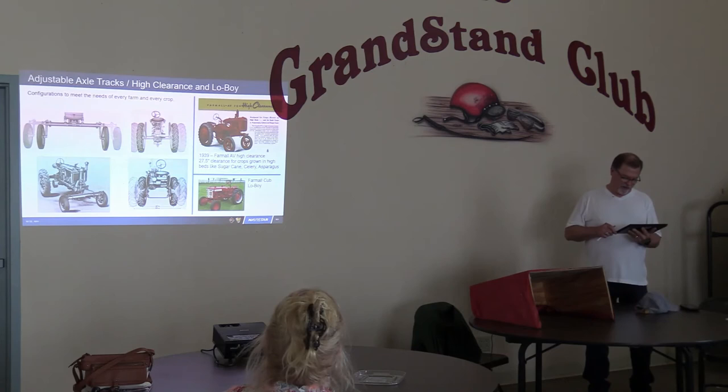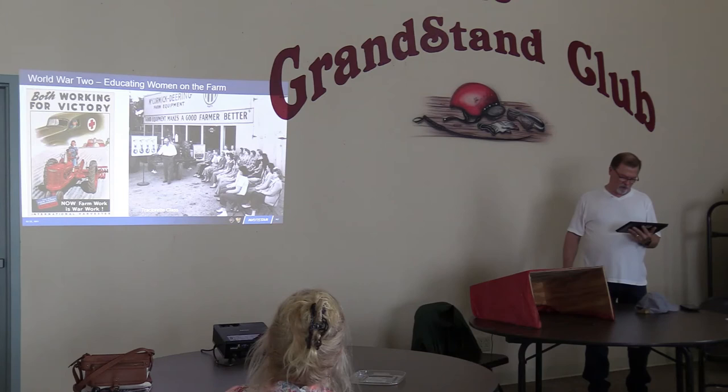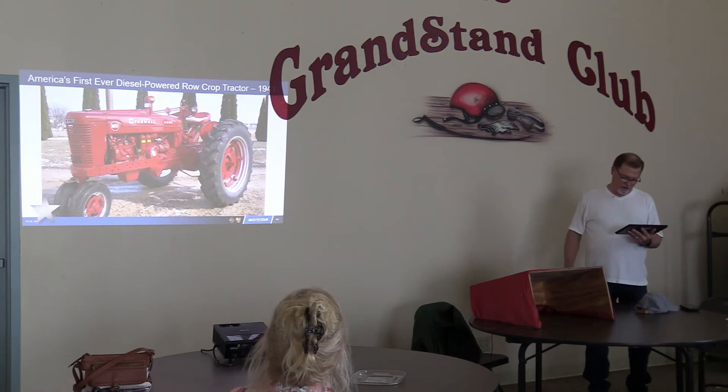During World War II, farming played a critical role in the war effort. Harvester offered classes to the women left at home to run the family farm. They were taught to operate and maintain their Farmall tractors. The world's first diesel-powered row-crop tractor, the Farmall MD, played a pivotal role in bringing diesel power to mainstream farming.